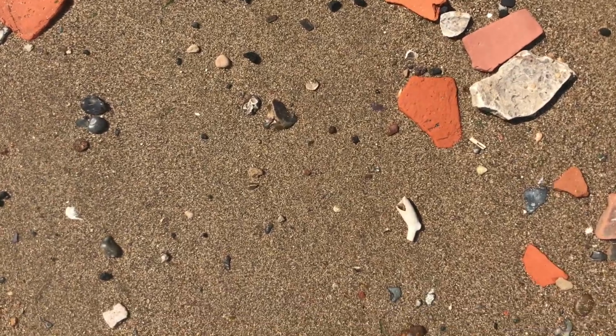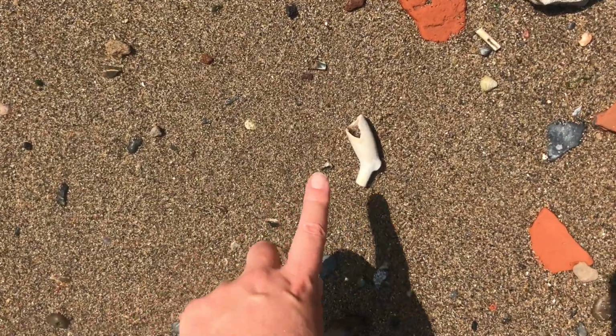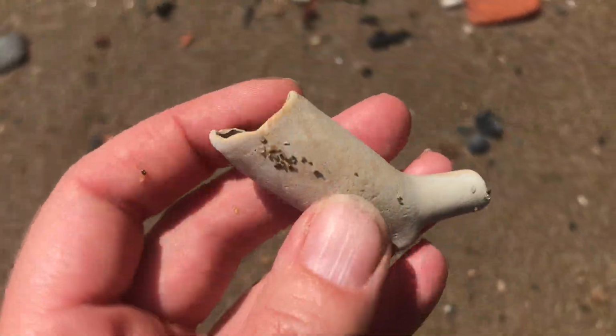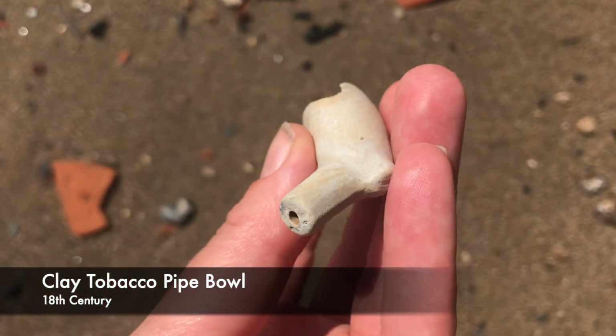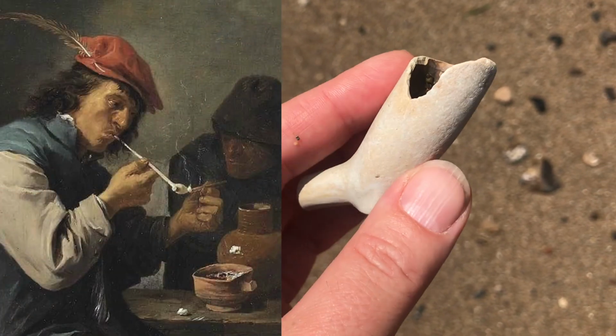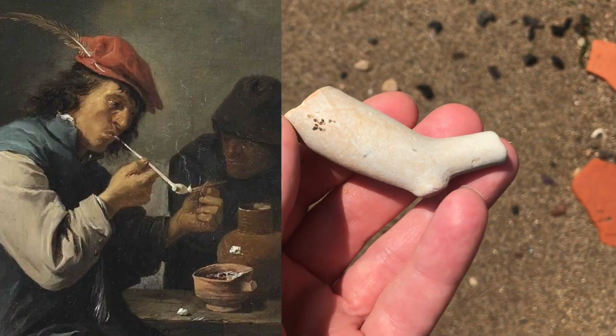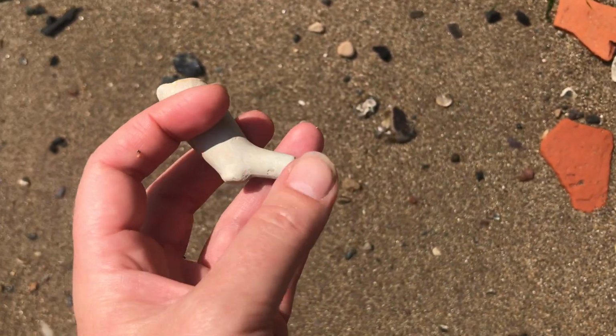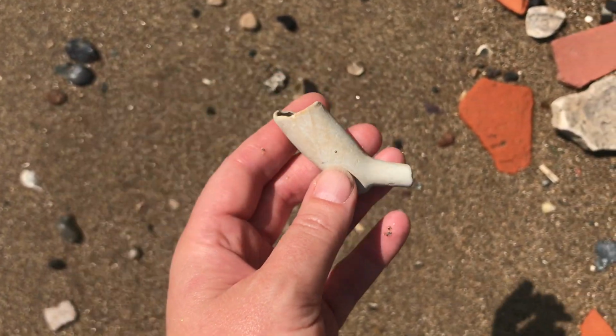And down here, I know you can see it, and we can see it's a little nibbled. There we are, 18th century. A definite lever for someone else to find, but a nice example there of an 18th century clay pipe bowl and the stem which would have been there and gone for some way.